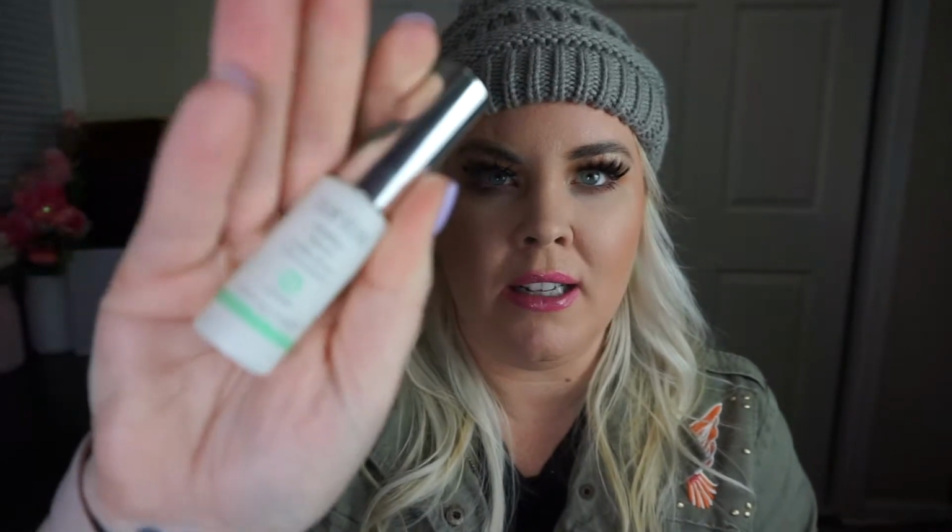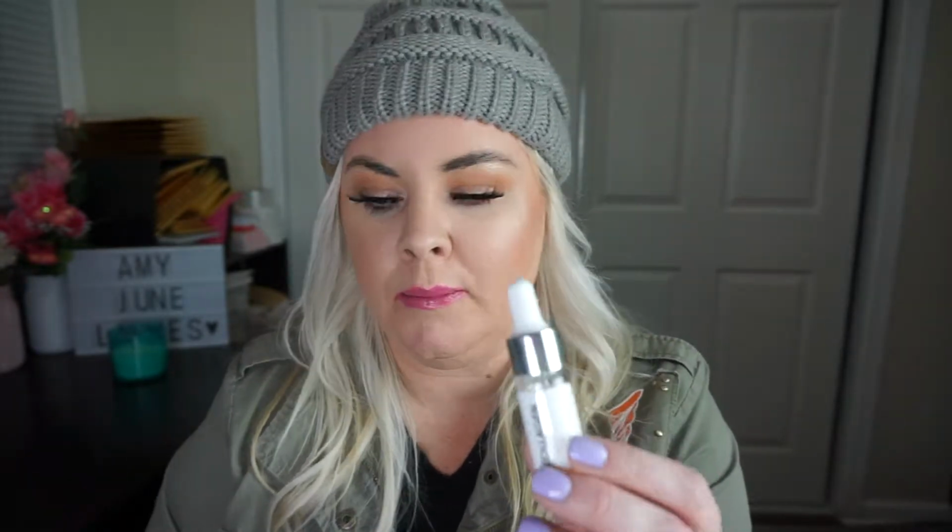So I'm really loving the Vita Rich Serum. I wouldn't put it on in the morning on my particular skin type, but I do love it for the nighttime just to bring back that moisture after I strip it all out when I am removing my makeup and all that. And another one I'm trying is the Rodial collagen drops.